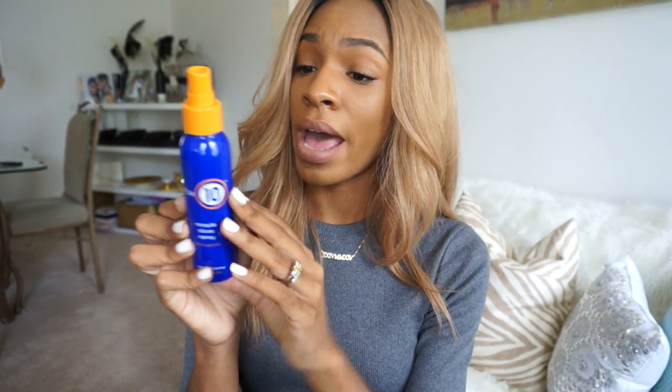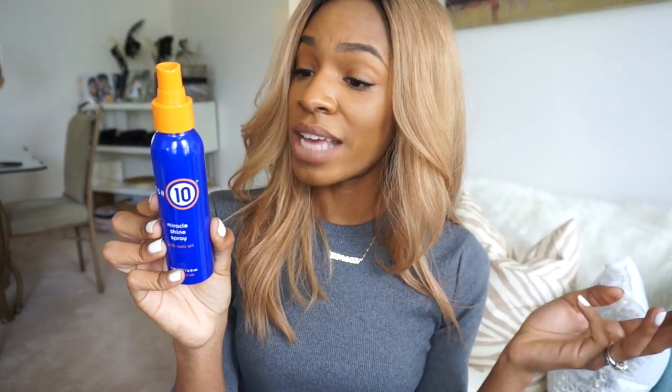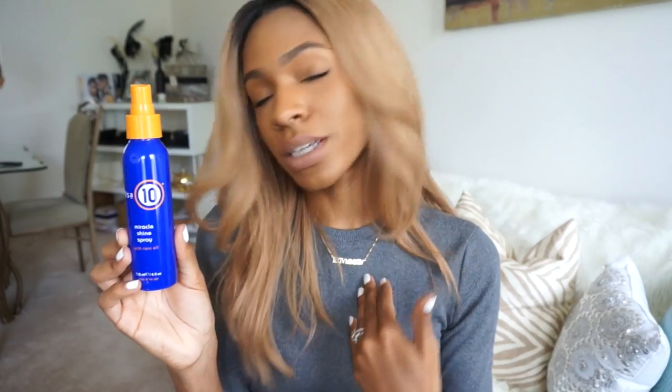It's supposed to add weightless shine, soften coarse hair, improve elasticity, it's an antioxidant, has environmental protection, anti-humidity, and minimizes frizz, thermal protection, it imparts control and manageability, seals and protects hair and locks in moisture. So I think it does all those things. But it only works if you wash your hair, and then while your hair is still wet, you spray this on your hair and then use it before styling.